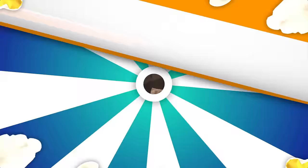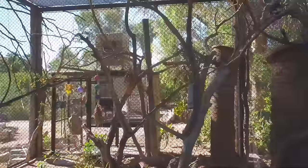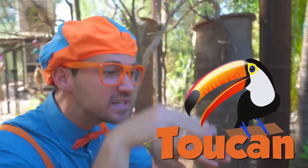That's Lulu the rhinoceros, and Lulu is 21 years old. Yeah, Lulu, party! Woo-hoo-hoo-hoo! Yeah! That's a toucan. Did you see its big beak? Kind of looks like a banana.